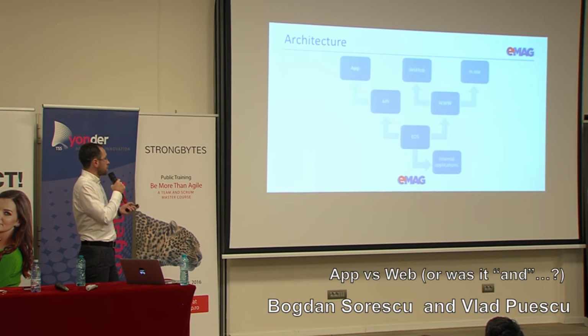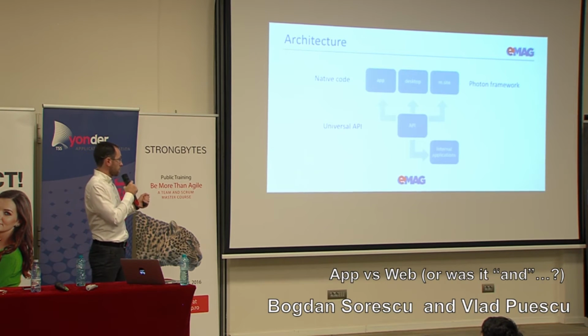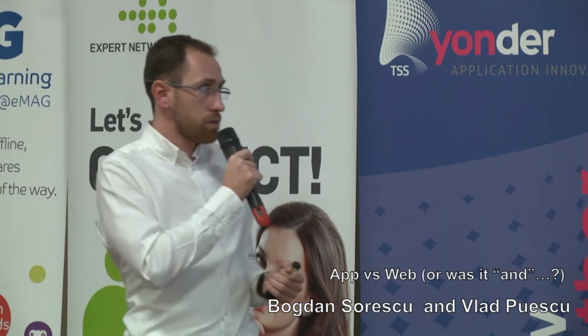This is where we were. This is where we are heading. We already started to work on a universal API that will work with the app, the desktop and the mobile site. The apps are already written in native code. And for the website, we started developing a completely new front-end framework. We called it Photon. It's really good performance-wise. It has vanilla.js and all kinds of sexy stuff.